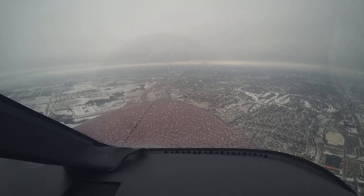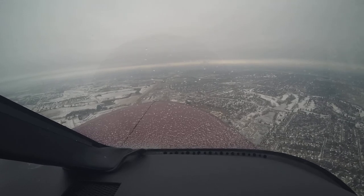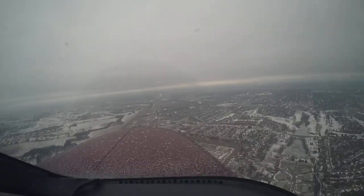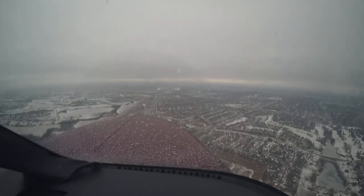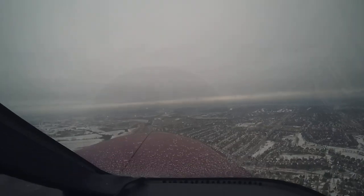Another traffic, Centurion 450 Sierra Echo. We've got a 3 mile final full stop runway 30 Millard. Ice is gone. Looking good. Autopilot disconnect.